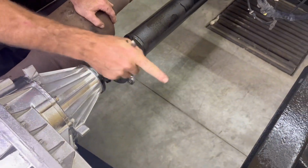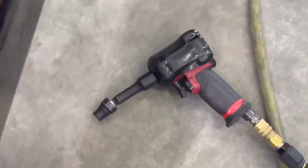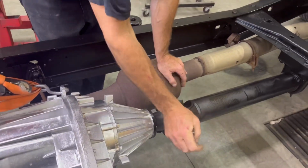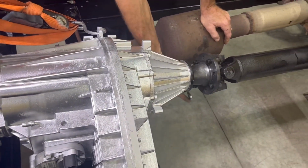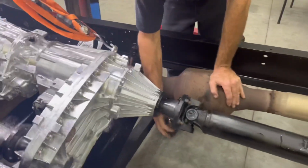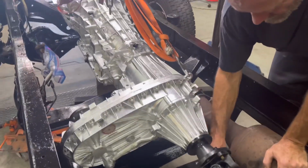Got an impact tool right down there. It works freaking great. Those of you that don't have that, get that. For a rear drive shaft, you can take all 4 bolts out easily with an impact tool right there. But I didn't want to bang it all around, so I figured I'd just tighten it by hand.